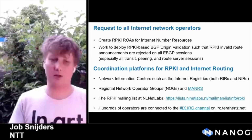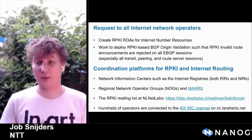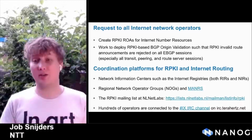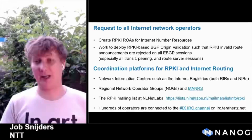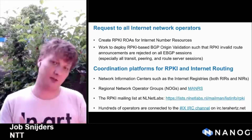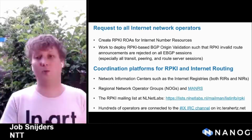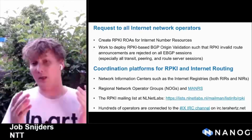If you're looking for more information, network information centers such as the internet registries like ARIN are a great place to go and find more study material and find the tools to create ROAs. MANRS has a bunch of information on this. There's the RPKI mailing list hosted by NLnet Labs, where operators zoom in on specifically RPKI in the context of compatibility issues or interoperability issues or whatnot. If you ever have any question about RPKI, this is a great mailing list with people that are dedicated to help you.